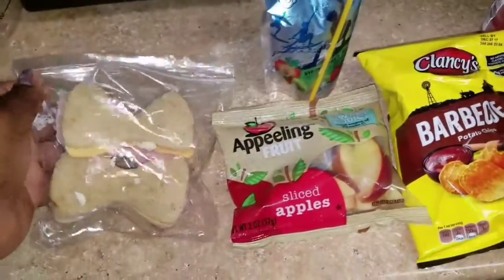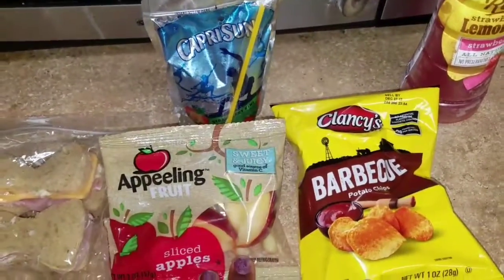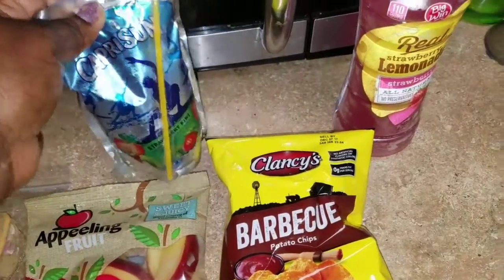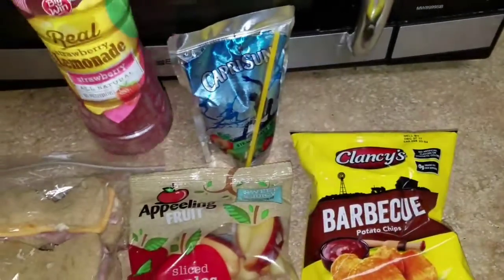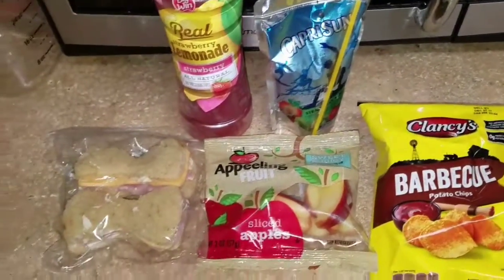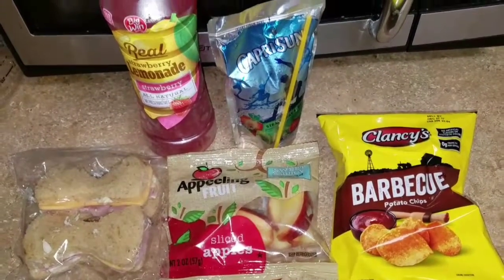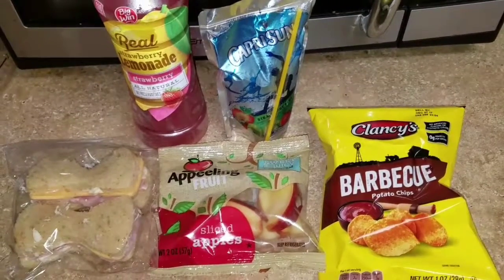So I made her some ham and turkey bow tie sandwiches, some red apples, a bag of barbecue chips, and a Capri Sun. I was thinking about letting her take this, but I'm not sure if it'll fit in the paper bag. I don't know if it'll be too big or not. We shall see. But guys, this is what Taylah will be taking to lunch on Tuesday.